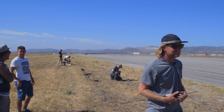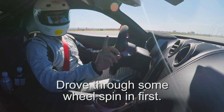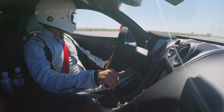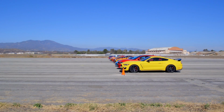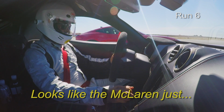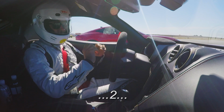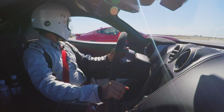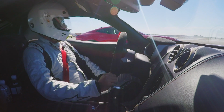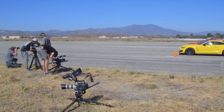Mercedes is sucking it. Throw some wheel spinning first. That was fun. Run number 6. So much difficulty right now.